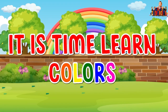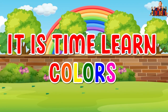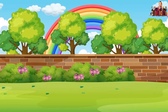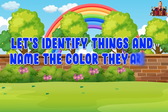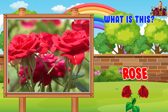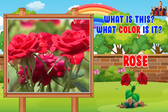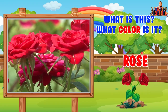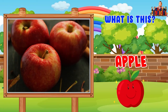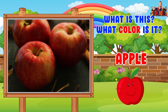It is time to learn color. Let's identify things and name the color they are. What is this? Rose. What color is it? Red. What is this? Apple. What color is it? Red.